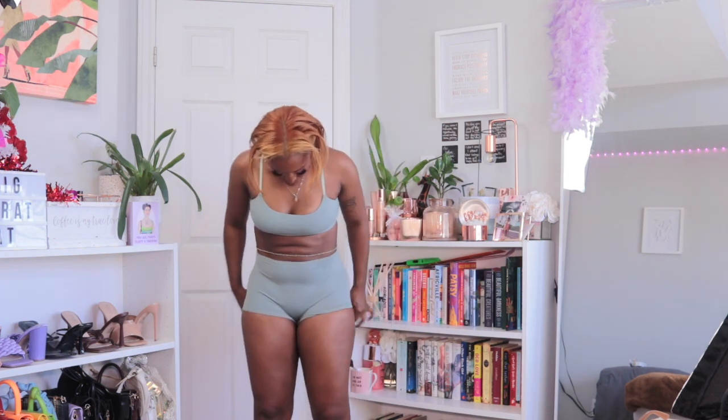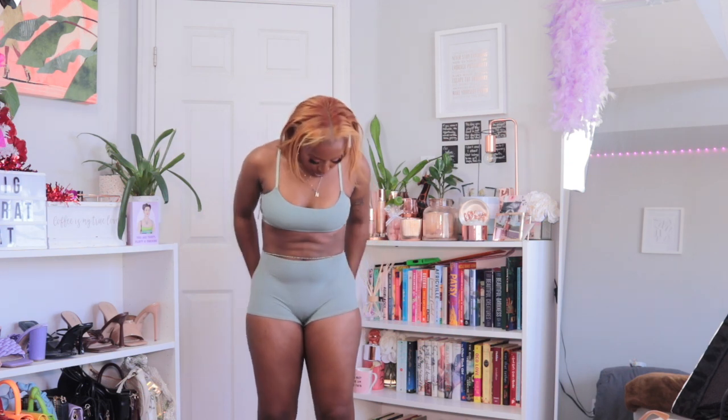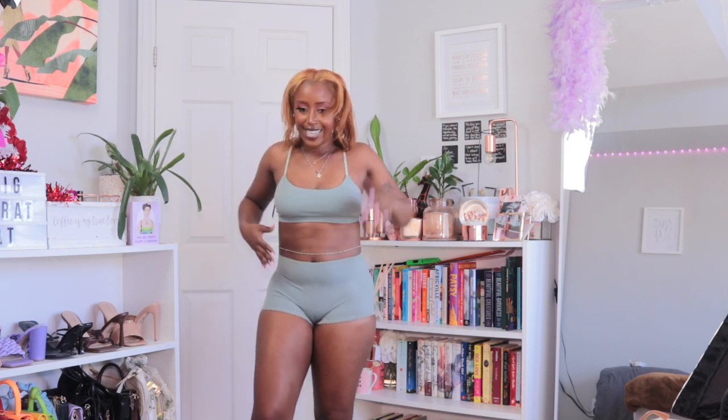It's nice. Same thing as the boy short before, we have a little bit of rollage. Not pissed at it. I just wish it wasn't happening. But is this set cute? Does it match my waist beads? Yes. Yes. Put me in the next campaign already, please.